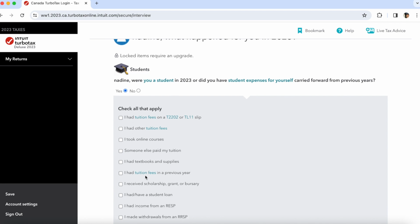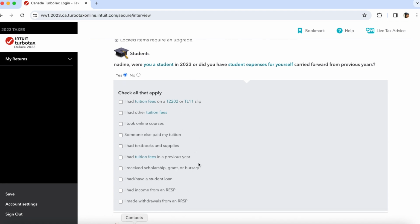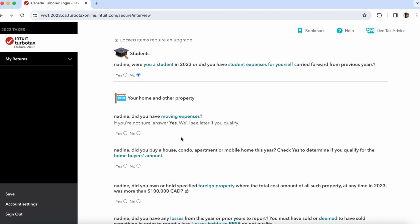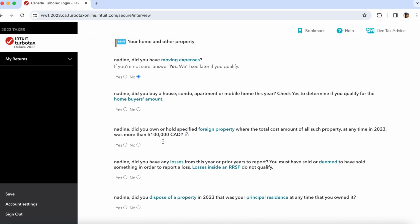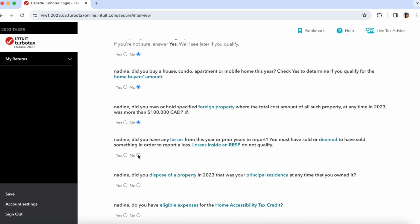I'm just showing you here. If you click yes, it's going to expand and show you those boxes, and just click whichever applies to you. No. This one's just asking if you own any properties, and if you bought a house or a condo this year.